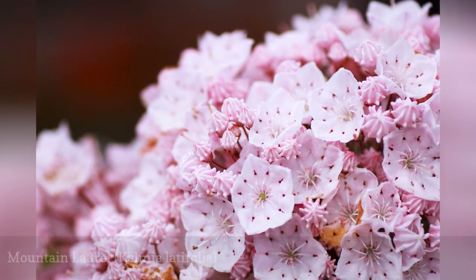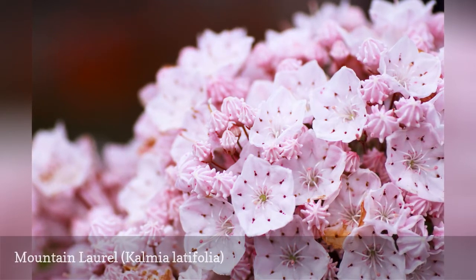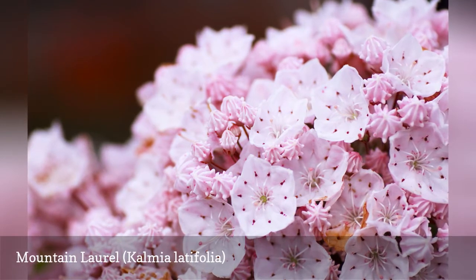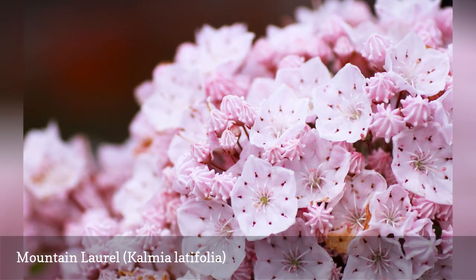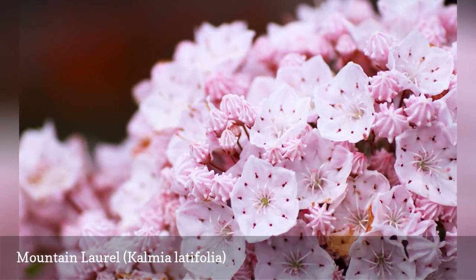Mountain laurel is a broadleaf evergreen shrub that grows to about 15 feet and produces profuse clusters of pinkish flowers in spring. It has a gnarled, multi-stemmed growth habit and elliptical, leathery leaves, similar to rhododendrons. Old plants will sometimes take on the appearance of small trees with gnarly trunks.